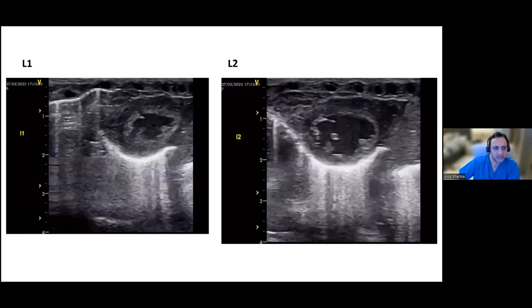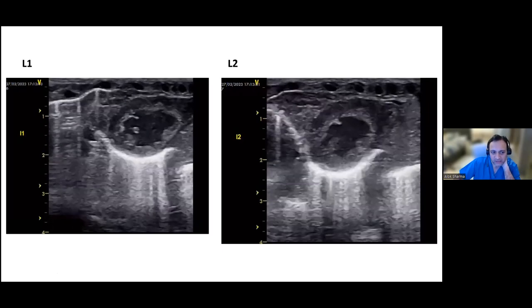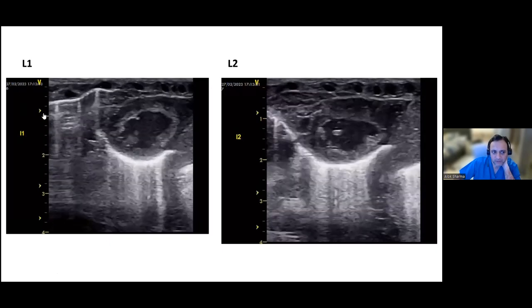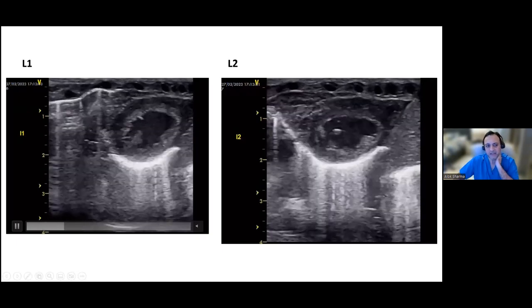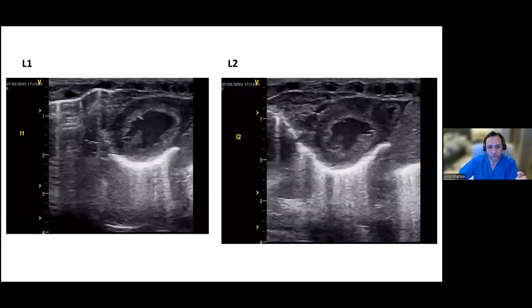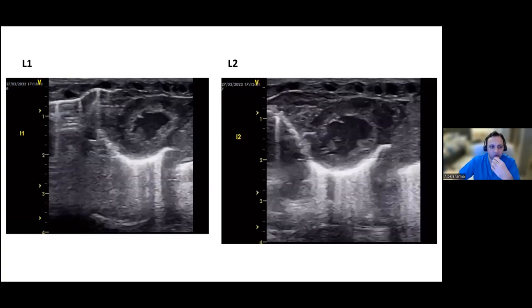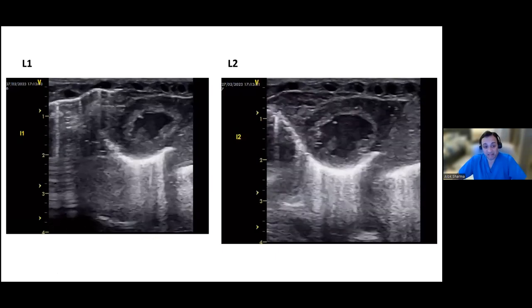Now, on the GE, you've got your focus at the level of the lung. If your focus is at the level of the lung, it's not going to give you as clear images deeper down. So move your focus down whilst you're looking at the deeper images to give you better delineation, and you might have to save two images, but those are just a few tips to image optimize. But I would agree, a dominant A profile in L1, the occasional B line that's moving through, and the heart coming in the way, you've done very well.